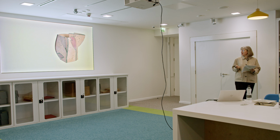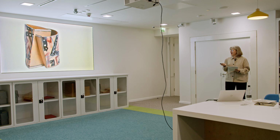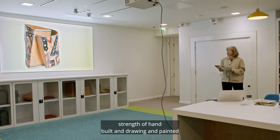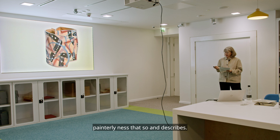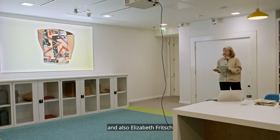And this is the second pot, which I really love. It's got that strength of hand-building and drawing and painterliness that so describes Alison's works. And also Elizabeth Fritsch is who I want to talk about next.